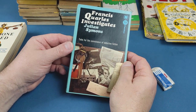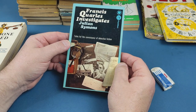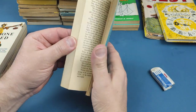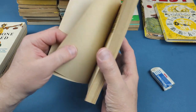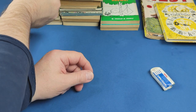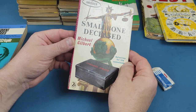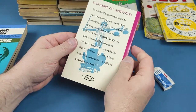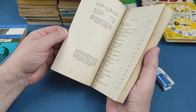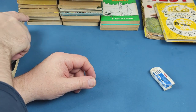Julian Symons again, another Panther crime title. Francis Quarles Investigates, Tales for the Connoisseur of Detective Fiction. Another nice tight copy, that one. 1965. See, some of these are really, really nice editions. A Hodder one here, Michael Gilbert, Smallbone Deceased. I don't collect the Hodder ones, but I've had loads through my hands, and they're not bad, actually. Predominantly, John Creasey did a huge amount for him. But that's really nice again.